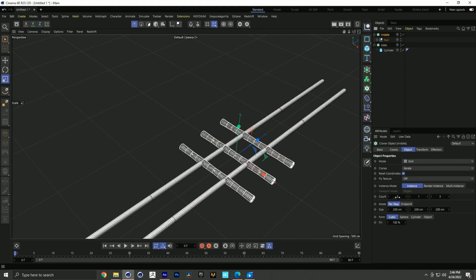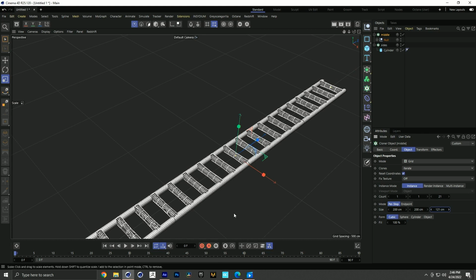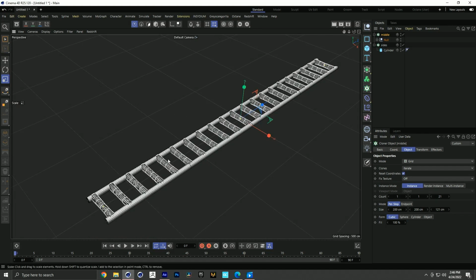And then for the count of X, make that 1. For the count of Z, make that 21. And let's take the size of Z down to 121. So now we have about 21 of those middle strands in there.